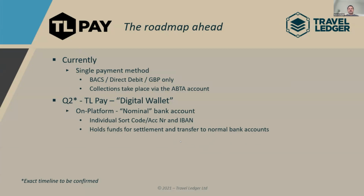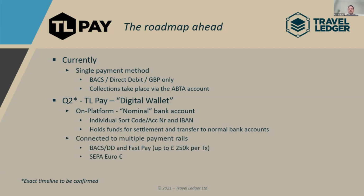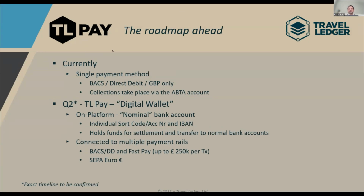And that is the first step towards connecting additional payment rails. So as I said, in addition to BACS and direct debit, we'll introduce Faster Payments, and then also connecting to SEPA, so the digital platform, Travel Ledger Pay, will be connected to the euro as well. So those of you that operate in other countries will be able to also process payments in other areas. In fact, you will see that the Travel Ledger Pay facility with the digital wallets, the Travel Ledger Pay accounts, the way we're going to call them, is actually going to be introduced first in Ireland. So we will launch in that market first, and then after that, we'll roll it into the UK.